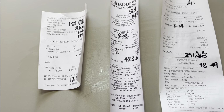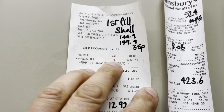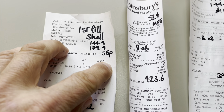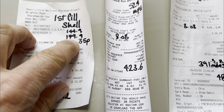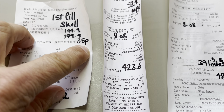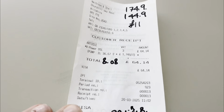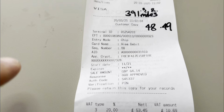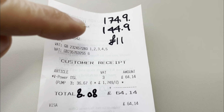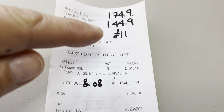Just going to summarise now how it went on the Shell. On the first fill, we weren't analysing anything other than the cost essentially. We paid £1.79.9 for the V-Power, and at Sainsbury's it was £1.44, so it cost an extra 35p, £12.92. On the first fill up, after we'd added the Shell, it cost £11 extra for that tank, so we paid 174.9, and to be honest, Sainsbury's would actually have been cheaper at that point, but I'm just using that as a base reference.